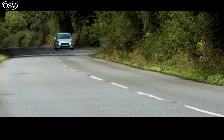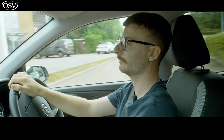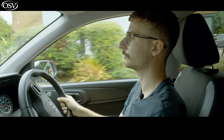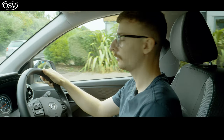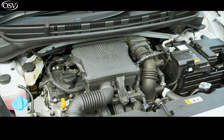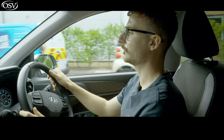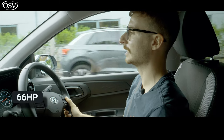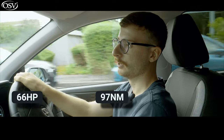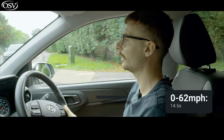Okay guys, there's three petrol variants available with the i10. Unfortunately, we don't have a fully electric or hybrid option, unlike key rivals like the Volkswagen Up. So the entry-level option is a 1 litre MPI unit, and this comprises a three-cylinder petrol engine driving the front wheels, and that generates a whopping 66 horsepower and 97 newton metres of torque for a 0 to 62 time of a blistering 14.5 seconds.